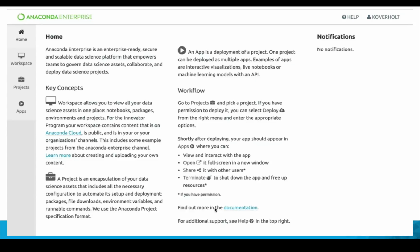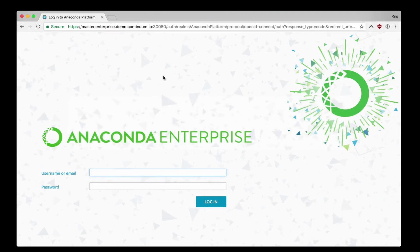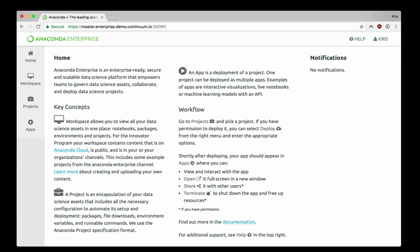Before we do that, I'd like to take a moment to show you some of the key concepts in Anaconda Enterprise and walk you through an end-to-end data science workflow with Anaconda. So to do that, I'm going to switch over to Anaconda Enterprise, and this is our portal to Anaconda Enterprise data science collaborative workflows. I'm going to log into the portal, and the first thing we'll notice is a welcome screen. On this home screen, we see a few key concepts, and I want to focus on two of those concepts. The first one is a project.